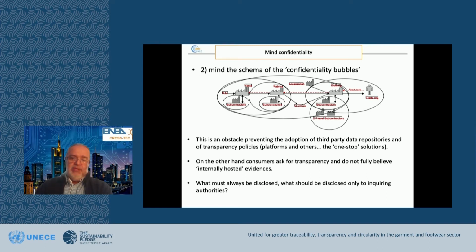So we need to understand what has to be in the framework of the visibility of information and what is in the area of what must be confidential because it is an asset of the company. I think this is one of the obstacles preventing the adoption of solutions based on third-party platforms. We saw this with the difficulties of B2B platforms, and in the involvement of companies in a common platform managed by a third party. Usually companies want to be sure that their data are safe.